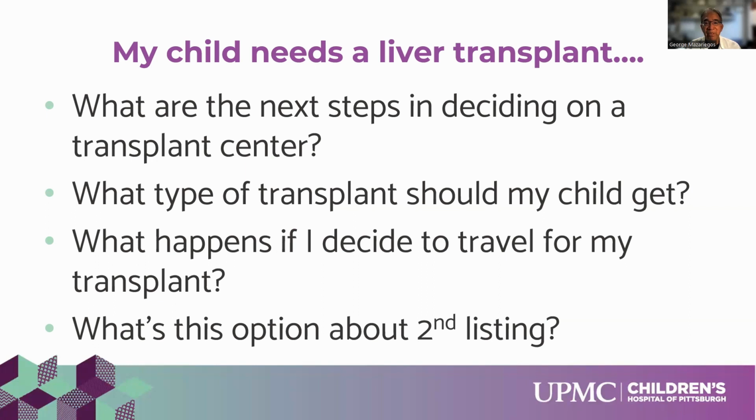What if I have to travel outside of my city or my state for a transplant? And what's this option about second listing? What does that mean? And is it something I should consider?